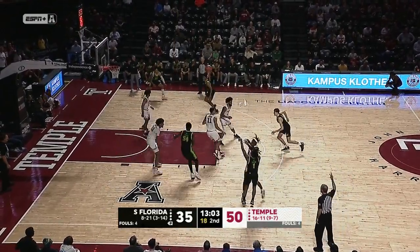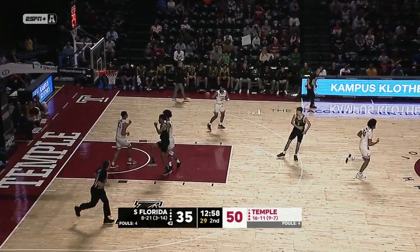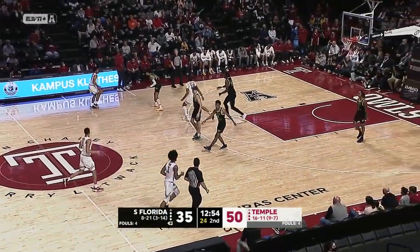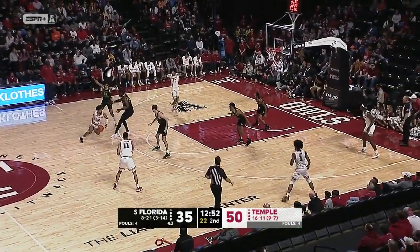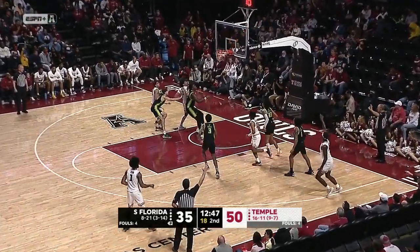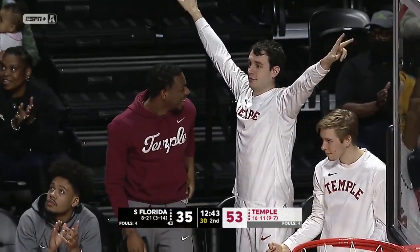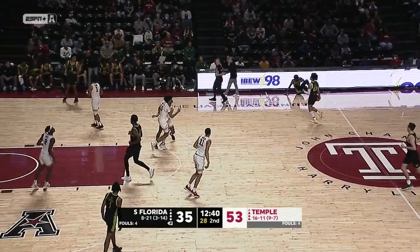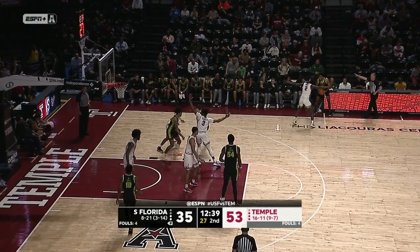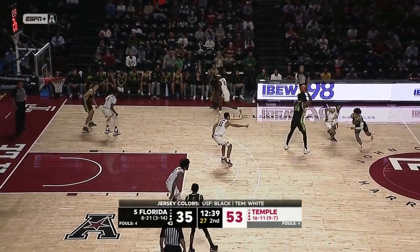Forrester guards, gets some help from Jourdain. Green, the long 3 is missed, and the rebound to Nick Jourdain. Temple's double on the big fella on the box is going to continue throughout the game until South Florida can hit a 3-point shot. Strickland, now they kick to White in the corner, and a 3 ball by Jaleel White. That's his first trey and his first attempt. And Temple's lead is up to 18 points. South Florida needs to hit open perimeter shots, and unfortunately have not been doing that. And that's why this lead is what it is.